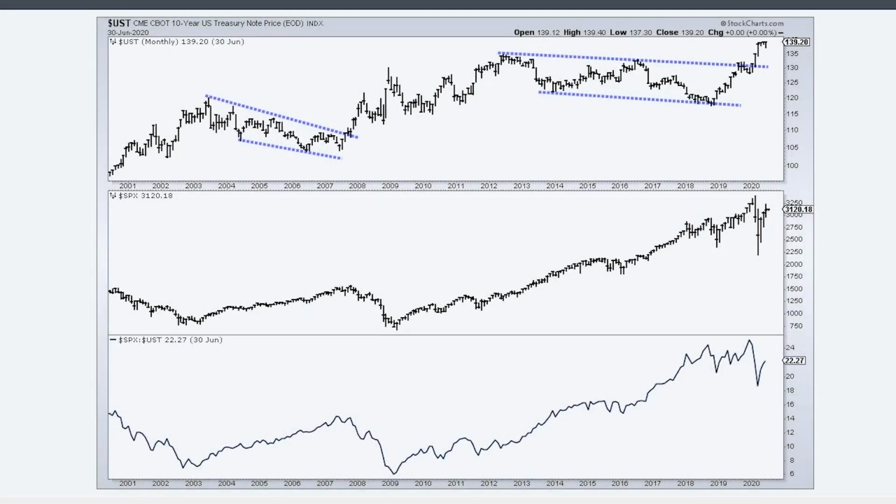Now, before moving on and looking at some more seasonal patterns, let's look at bonds versus stocks. This is the U.S. Treasury note. This is a monthly bar chart for each one. And you can see Treasuries had this huge corrective period and underperformed stocks. You can see Treasuries basically decline from 2012 until 2018. And during that period, stocks went on a pretty good tear.